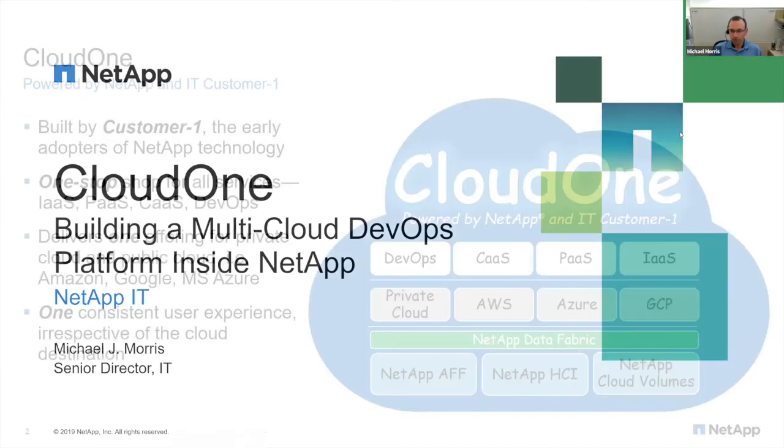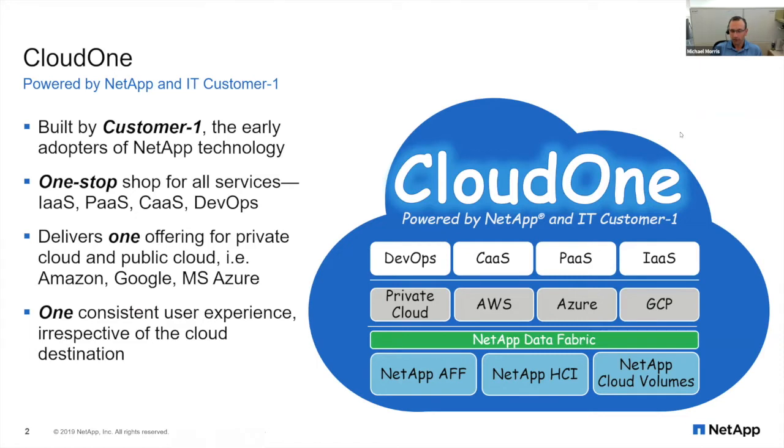All right, so what is CloudOne to us, right? So CloudOne is a multi-cloud platform for cloud services. In this case, we're going to talk about DevOps today. We call it CloudOne because it's powered by NetApp Technologies and built by Customer One. And as Customer One, we're early adopters of NetApp technology. We're not a dev test organization for products. We're not a QA organization. We're enterprise IT. So we use NetApp products in production to run our production applications. And that's also the case with CloudOne.